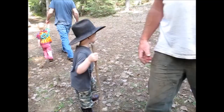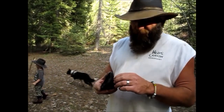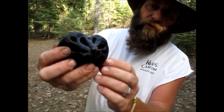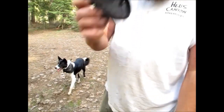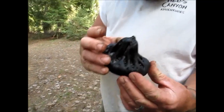Some of the beautiful hills up here, and hopefully some morels. Yeah, he can touch it if he wants. So, I found this, man. It's a mushroom, and I'd never seen one like this. Look at that thing, man. Black cup. And it actually smells like an oyster mushroom. So that's a new species to me.